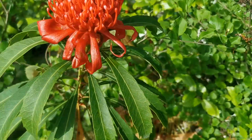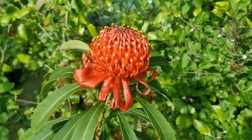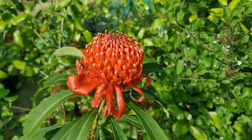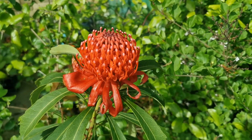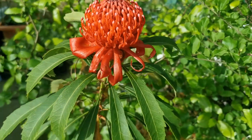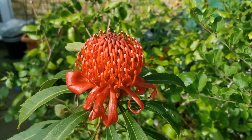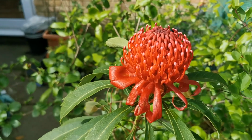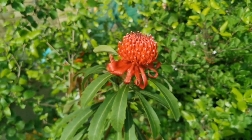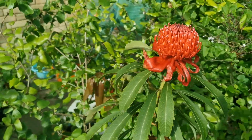And finally a plant that is in full bloom but unfortunately is not fragrant. It is beautiful Waratah, the Telopea speciosissima. I will make a video about it because I absolutely love the flower of this member of the family Proteaceae, and I believe this is actually probably the rarest plant I have in my garden.